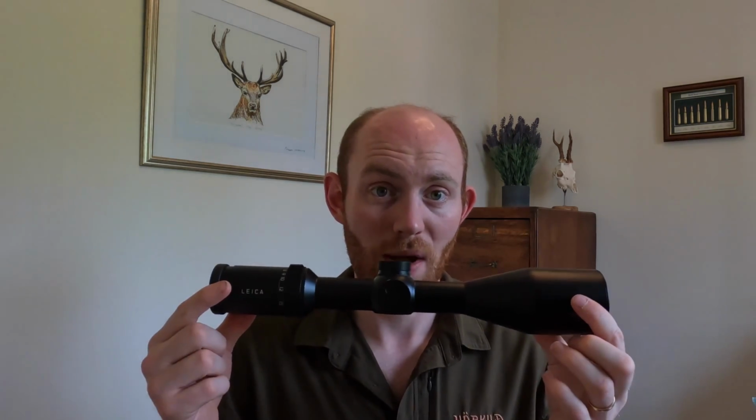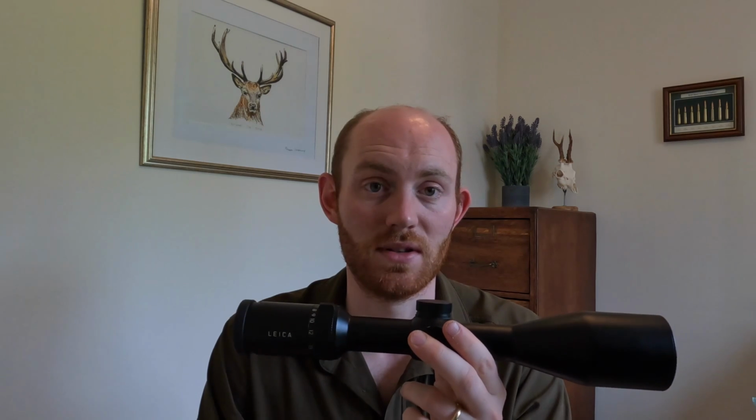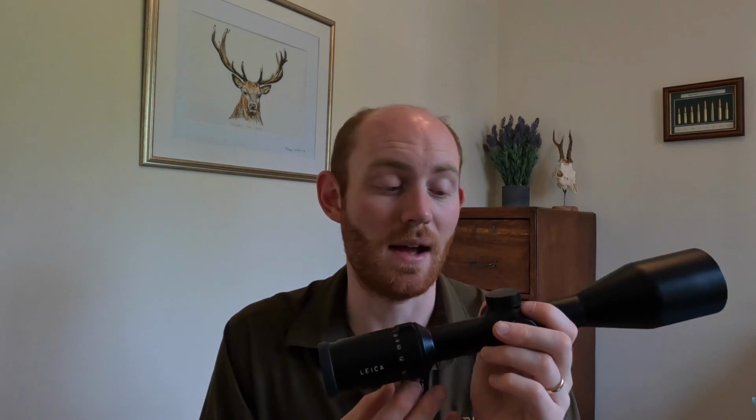So I think from our point of view, when we were comparing model for model, like for like, at a set magnification and set range, we couldn't see much difference. As I said, if we'd adjusted the magnification on this 56mm objective lens up to say 8 or 10, we may have started to see more of a difference creeping in, but at the time we just didn't really think it was worth looking at.